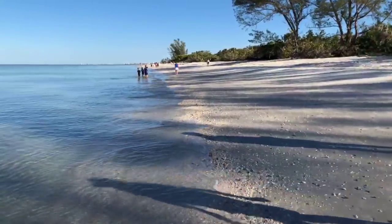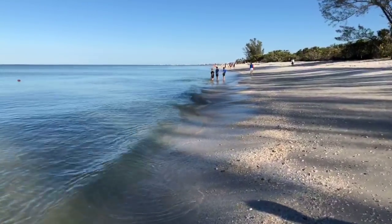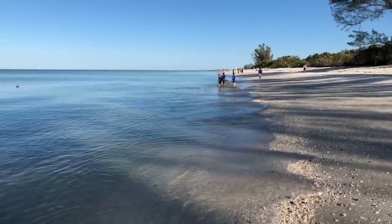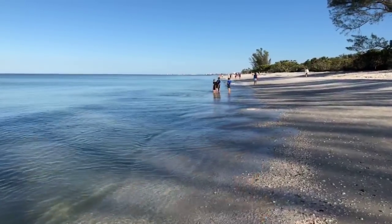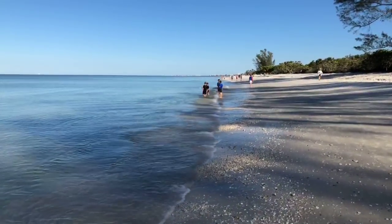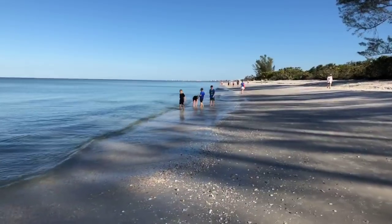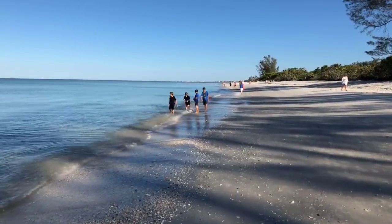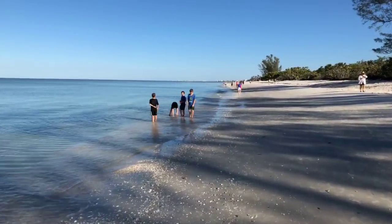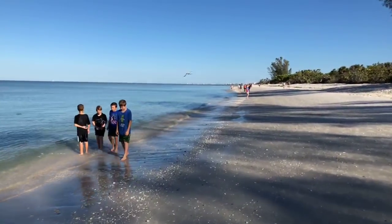Move up the beach a little ways. See some fish jumping out of the water. It usually means it could be a dolphin chasing them up here. Very good chance there's a dolphin up ahead. Those fish are jumping like crazy.